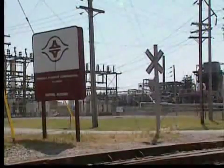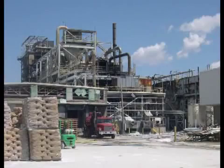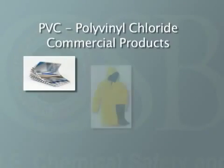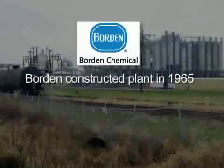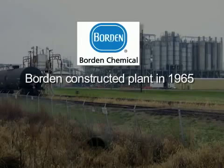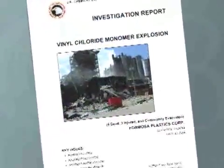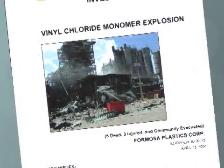The facility, which employed 139 workers, produced PVC, a common plastic. PVC is used to make many different products, including credit cards, clothing, pipe, siding, and flooring. Borden Chemical constructed the plant in 1965, and Formosa purchased it in 2002, 2 years before the accident. The CSB investigated the incident and issued a report with findings and recommendations.